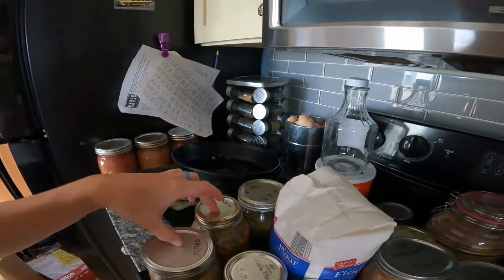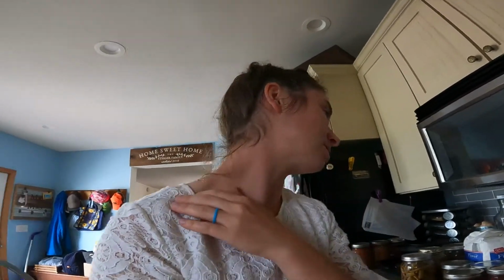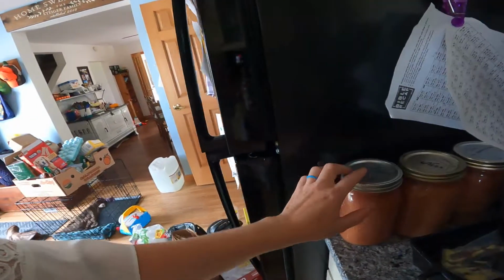I am trying to decide, these are this year's beans, these are last year's beans, and these are pickles from a long time ago. I haven't eaten them because when I made them, I used pickling vinegar and didn't realize that was actually a vinegar brine, so I salted the salted vinegar. I'm mildly scared to eat them because they're going to be so salty and probably soft at this point, so I'll probably toss that one to the pigs. This applesauce, I might actually put one on the lower level because we are going to be going to Yellowstone here in just a few weeks.